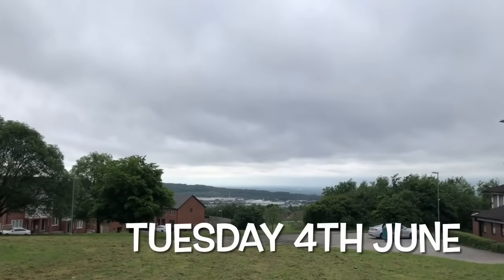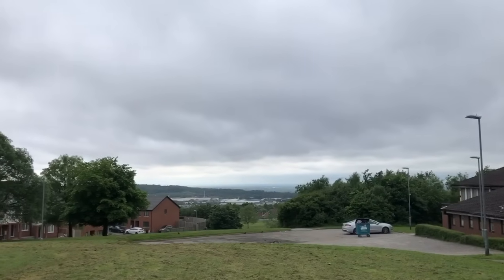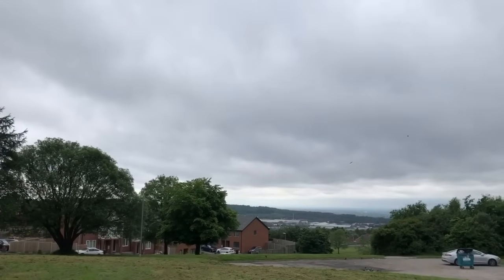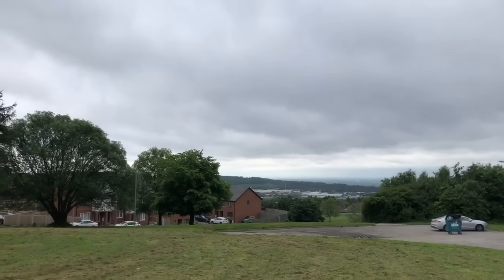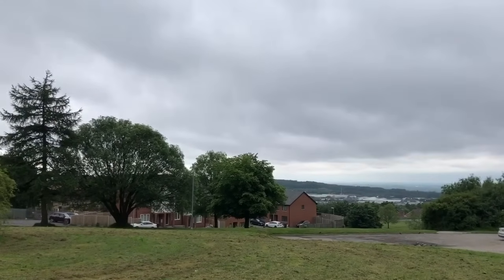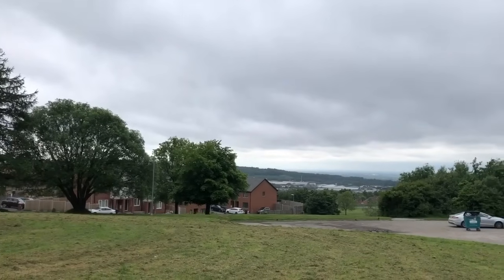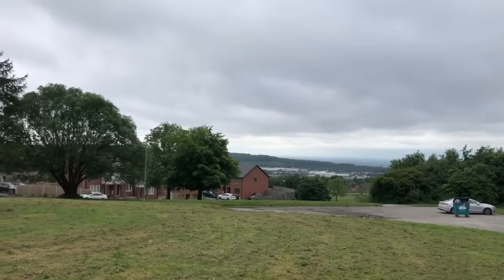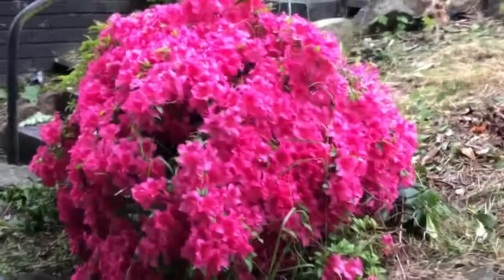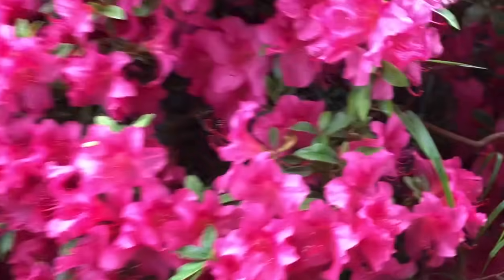Good morning, everybody. In true British style, this is summer. Today is Tuesday, I think it's the 4th of June, and look at that grey sky. Just out on a walk with Zach, and I'm going to have a chat with you today. Look at this beautiful bush in my neighbour's garden. Is that not just stunning?